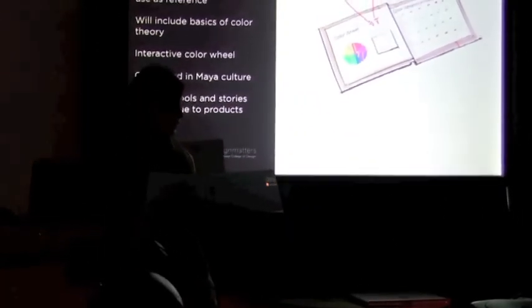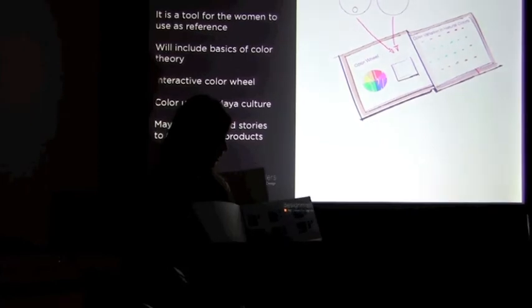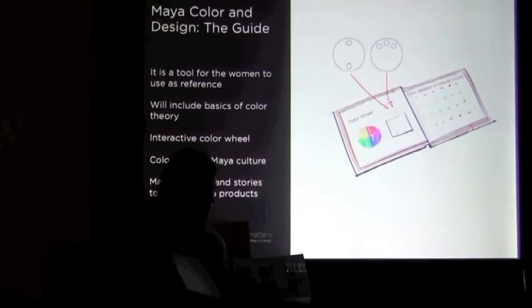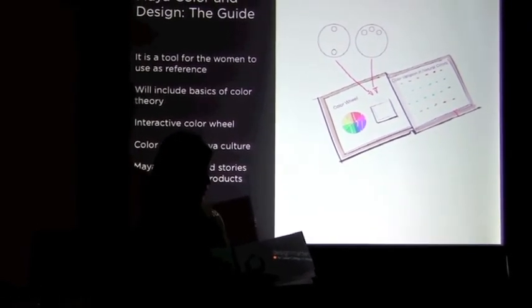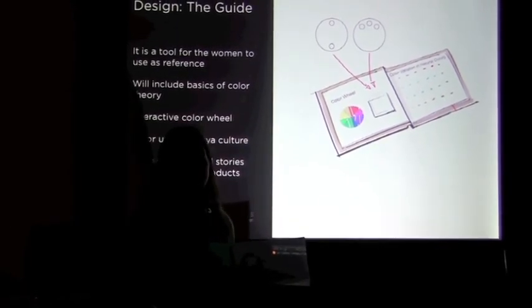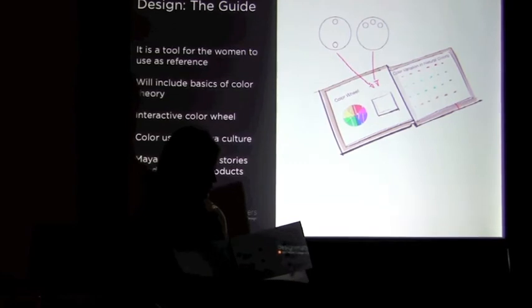Also, we don't want to lose the cultural aspect. So how can they view color that's significant in their culture, and apply a story to their products as well, and start viewing the colors in their surroundings and apply those too. Because we don't want to lose the cultural aspect, the guide talks about, let's say, Mayan symbols, or things that are very much of their own culture, so they can apply these to their products. It also has that cultural aspect, and it adds value through story.